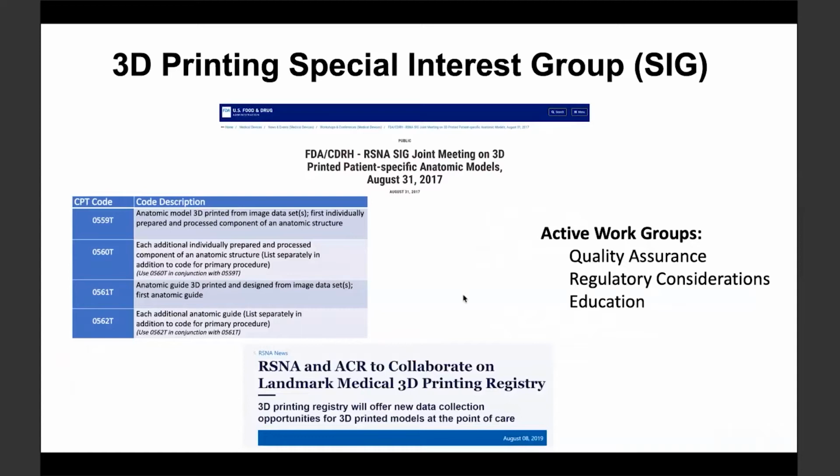We also have efforts to support the CPT Category III codes and create the registry, which is the focus of our webinar today. And we have active work groups on quality assurance, regulatory considerations, and education.